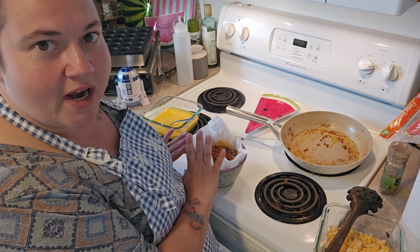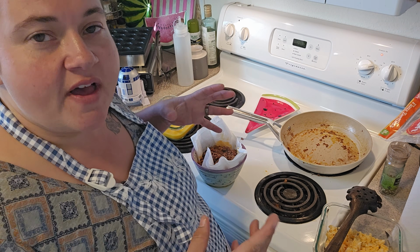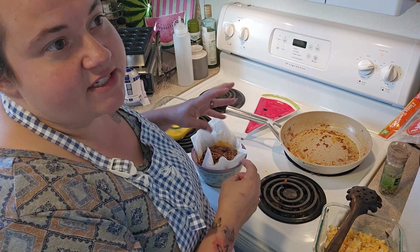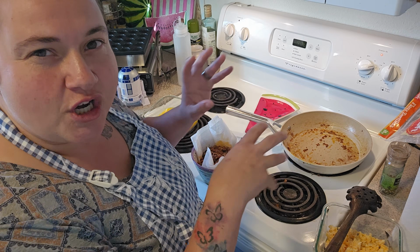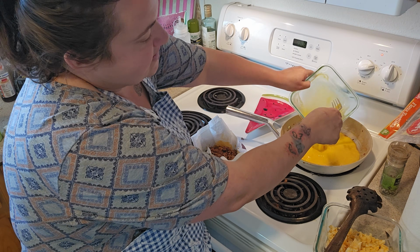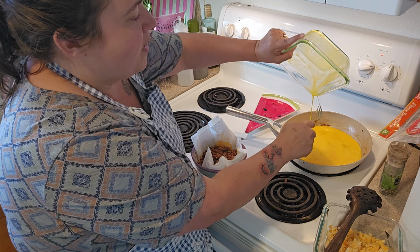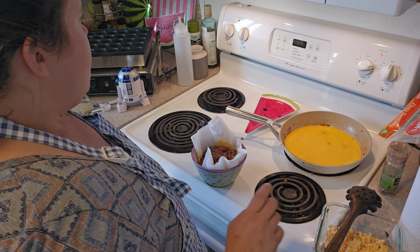This would make great for a pasta dish as well. Like the rigatoni we got, we could cook that, have some mushrooms, have this sausage, and then make like a garlic parmesan sauce for it. That would be good. So it's not really a creamy pasta, but more of a buttery pasta, you know, if that makes sense.